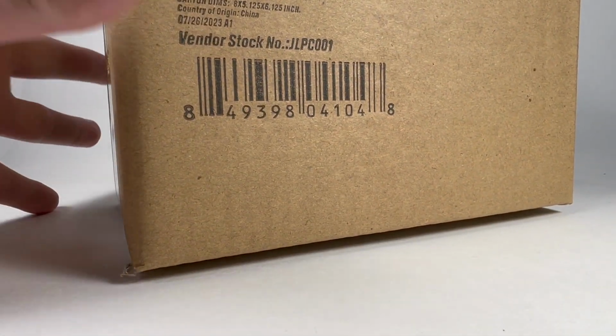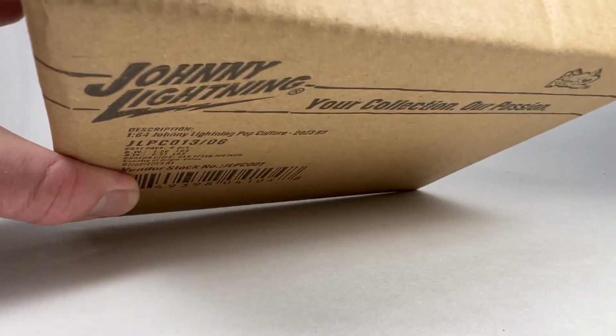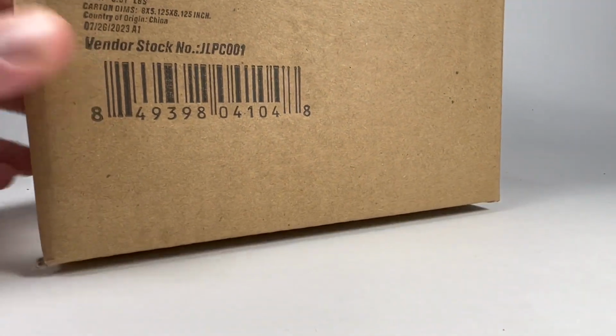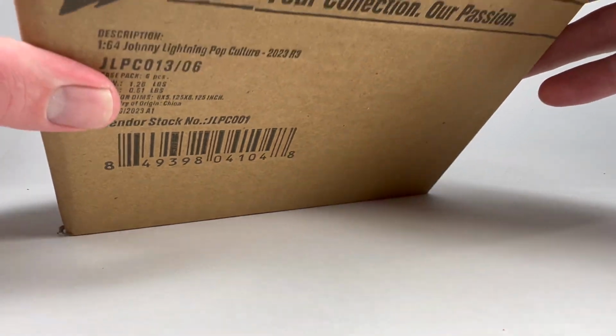Johnny Lightning sent over by Round 2 to show you today. So we're going to take a look at these. It is the Johnny Lightning Pop Culture set. And yeah, it should be interesting.